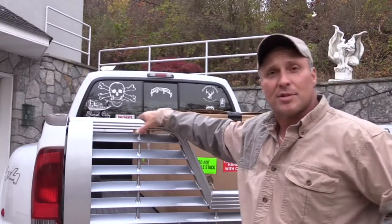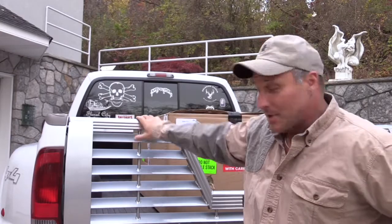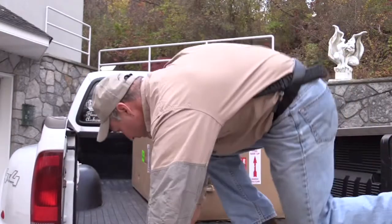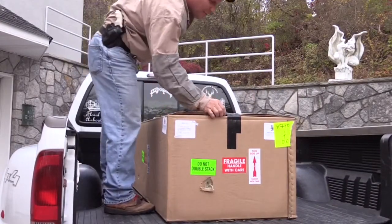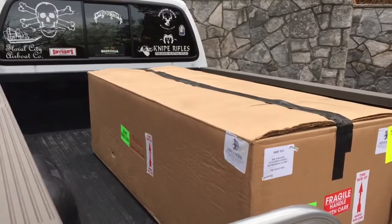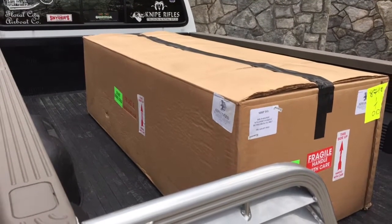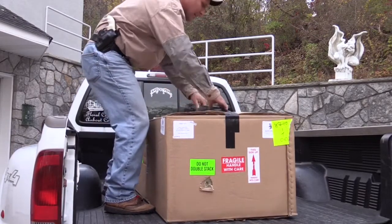From the pictures, the fish look really good. I'm anxious to open them. Might as well start. Rather big crate for three fish. Looks like I'm gonna need a screwdriver. Yeah, maybe not.